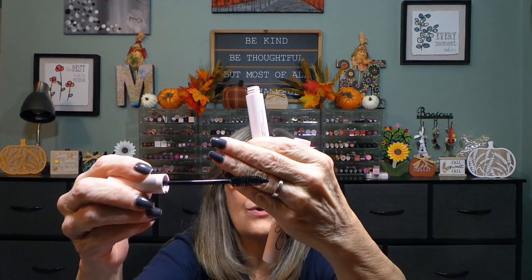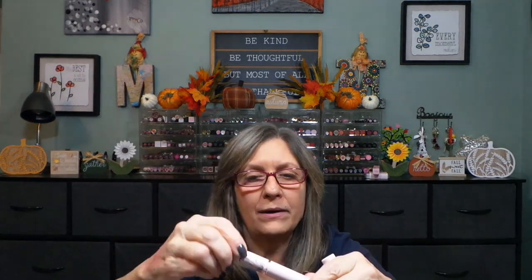So this is the black. Right here. So it's a nice brush. Beautiful mascara. And then this is the brown. These are the Act Natural Defining Mascara. And this is the brown. I love brown mascara, because it doesn't seem as harsh.